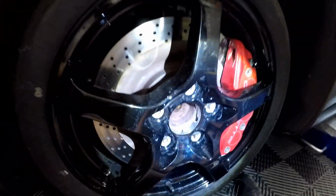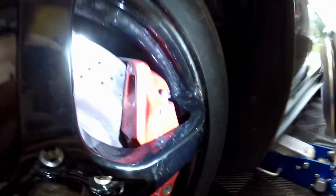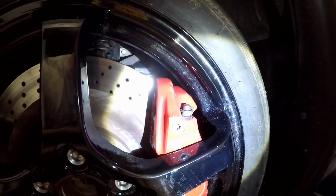So if we do end up running that 1/2 inch spacer, I think we'll have enough clearance on the caliper. As you guys can see, there's probably a good 1/8 inch between the caliper front and the spoke of the wheel. And if you guys look on the edge, the back of the caliper and the wheel, we've got probably a good solid 1/4 inch there. So I have no doubt that these wheels would work, but I would either need a 1/2 inch spacer with longer wheel studs, or just get an adapter and space it out maybe 3/4 inch to a 1/2 inch.